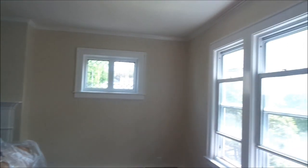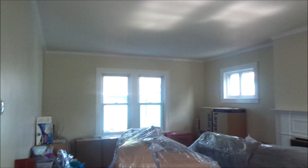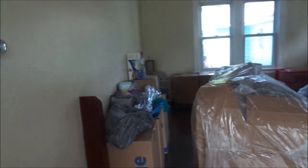And then this is the living room. I love the living room. We just got our new couches delivered. It's such a humongous space. There are no lights in here, so we definitely have to get some lights in this house. But it's just so roomy. It is so much more space than what we had in the older house.